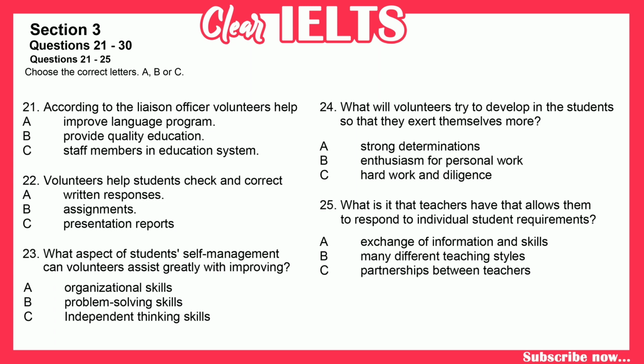Come in and sit down, Lester. Sharon, I can see you're keen to know more. To start with, I'd just like to say that we value volunteers highly and recognize their importance and assistance in the provision of quality education. Thank you. We're looking forward to helping out. But what exactly can we do?